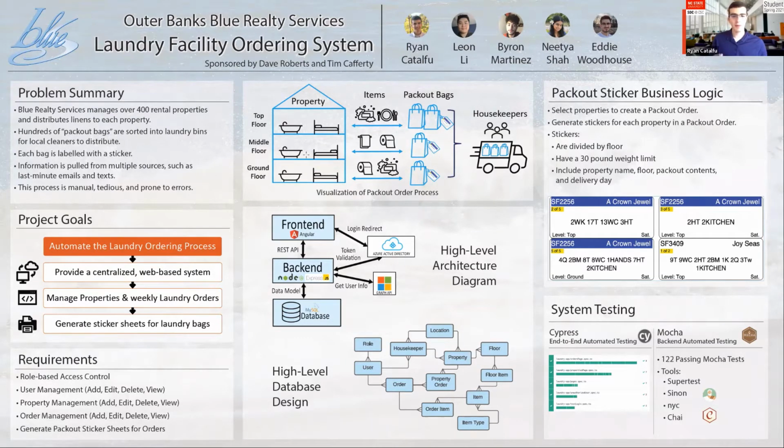In this sample property, let's assume that on the top floor, we have a bedroom with a king bed and a kitchen. This means we would need king sheets for the bedroom and a kitchen set for the kitchen. These would be bundled together into a pack-out bag with a sticker on the bag identifying the bag's contents. Now to Eddie to discuss design.